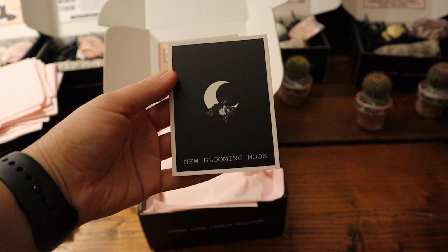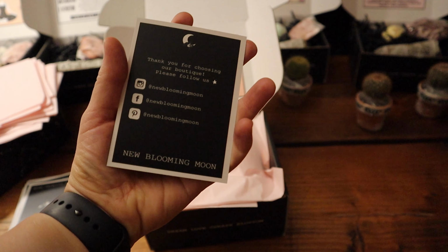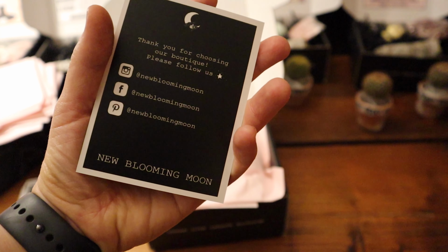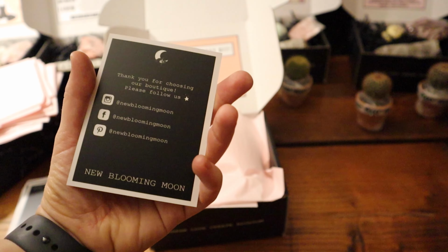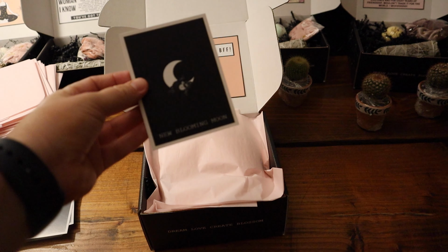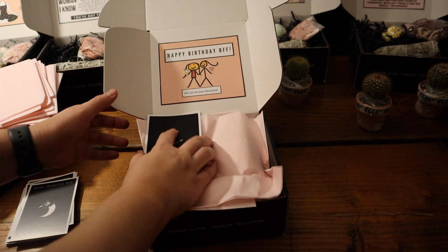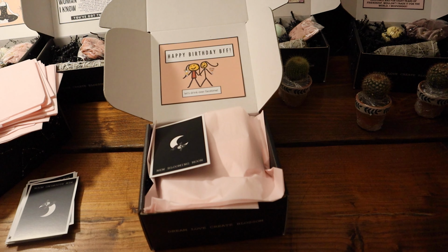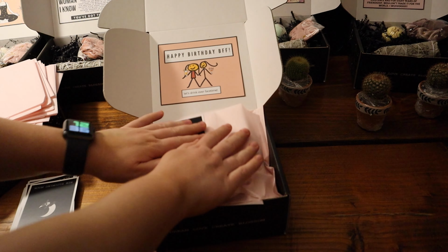This is a cute card, it says New Blooming Moon, and then on the back is my information, a Facebook group, Pinterest, and New Blooming Moon. When I'm reprinting them, please someone remind me to add my YouTube channel, because I didn't have one when I was making these. So I'm gonna place a card here, it's like a tutorial at this point.